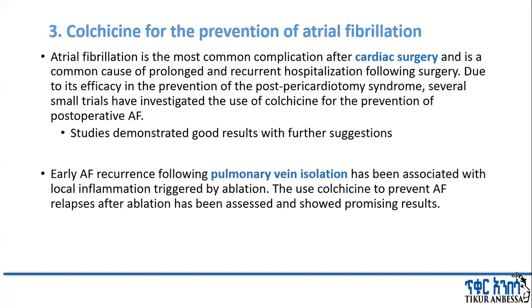And there was previous data that post-pericardiotomy syndrome was prevented by the use of colchicine, and that was extrapolated into the use of preventing atrial fibrillation after cardiac surgery, as well as recurrence of atrial fibrillation after pulmonary vein isolation.